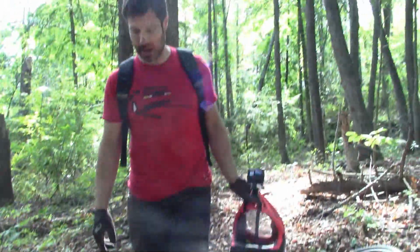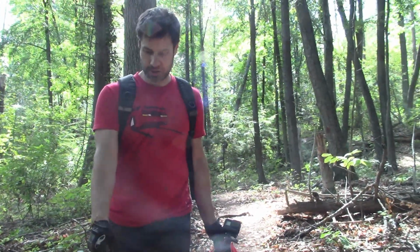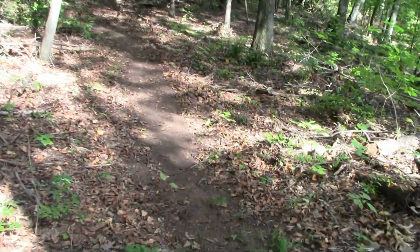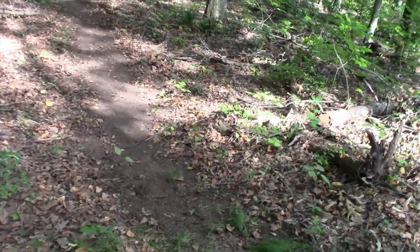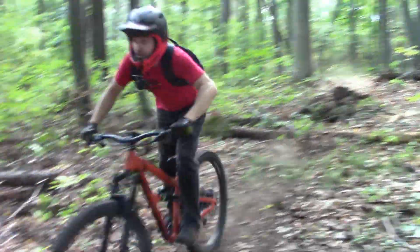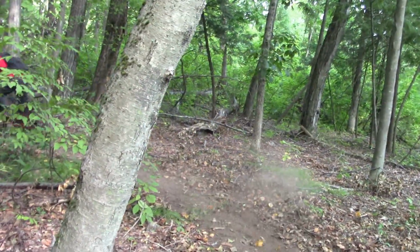Yeah. You really gotta launch off of this. You can't roll it. You gotta launch off it. And you gotta go over the little fern gully here and land here. Try to land down there. Nice. All right, send it. Nice landing. Whoa, I love that.